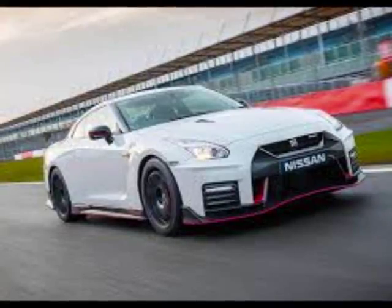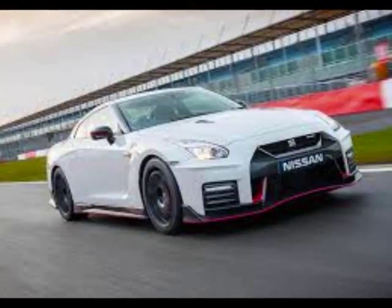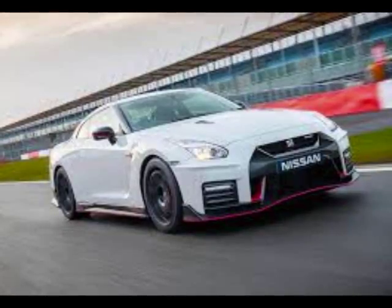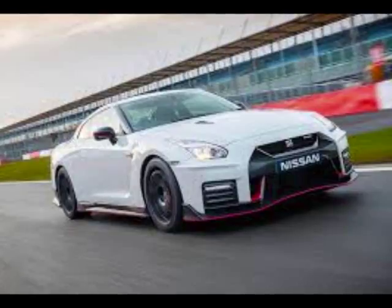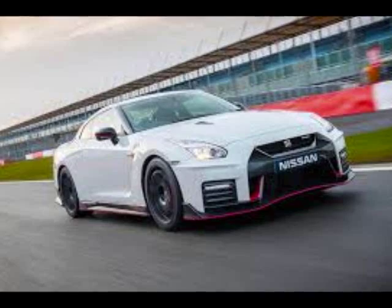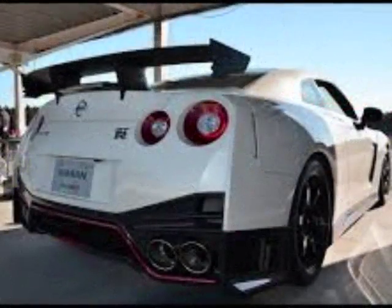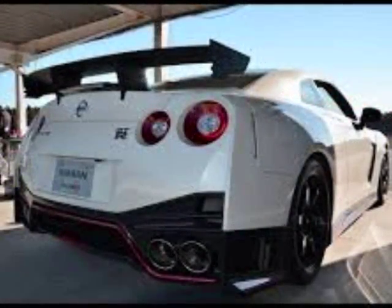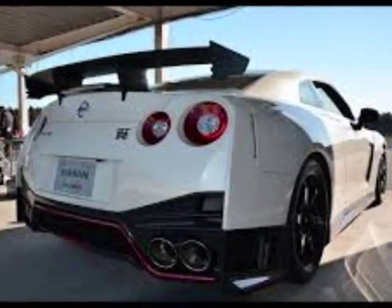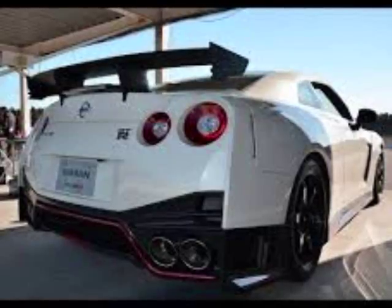It's not just about upping the outputs of the hand-built 3.8-liter twin-turbo V6 either, as power and torque have only been lifted by a modest 22 kilowatts and 20 newton-meters to 441 kilowatts and 652 newton-meters, though still seriously big numbers by any measure. Combine this level of power with all-wheel drive and it's brutally fast. The benchmark 0 to 100 km/h sprint is dispatched in a claimed 2.7 seconds, while top speed remains at around 315 km/h, matching the earlier GT-R Nismo.